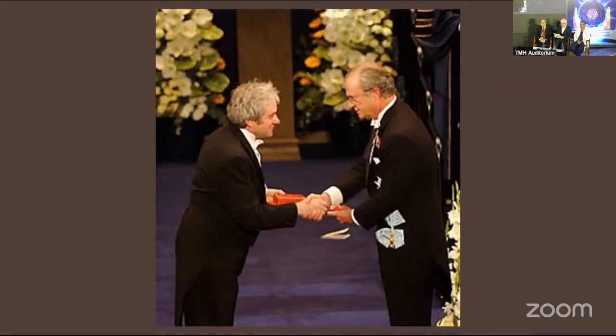Apart from these honors, Sir Paul has received over 70 honorary degrees and fellowships. I would highlight only two. He was knighted in 1999 and received the French Legion of Honor in 2002, which I'm sure would have felt really special after struggling with French in school.